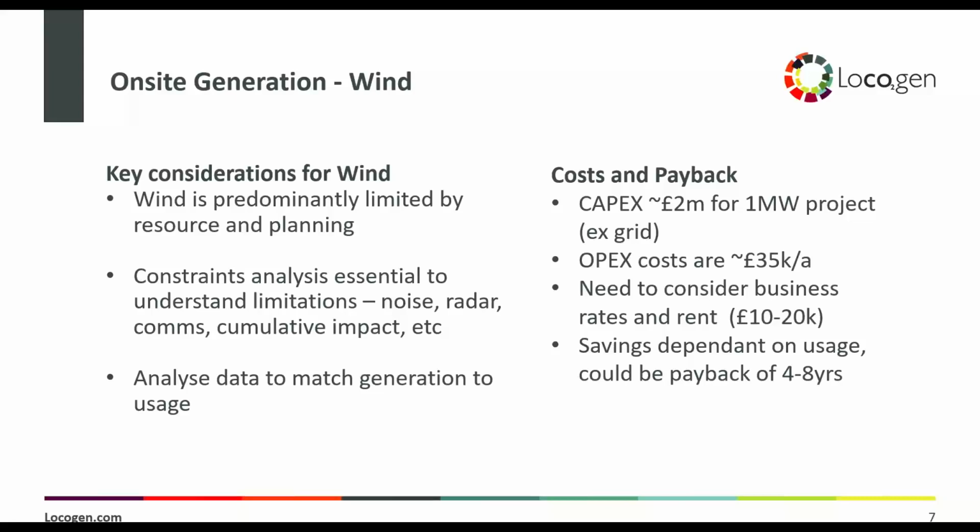It's then understanding the constraints. We need to be careful about where wind is sited, relevant to not just the resource, but also local housing. We don't want to make a noise nuisance. We need to be considering how it ties in with things like airports: there's radar visibility, microwave links, comms, and just the cumulative visual impact that some of these schemes have. So the first thing we do with every organization when we look at wind is do a screening study. It's quite a quick process, just to understand if there are any showstoppers that are going to make it so that the project cannot be installed in that location.